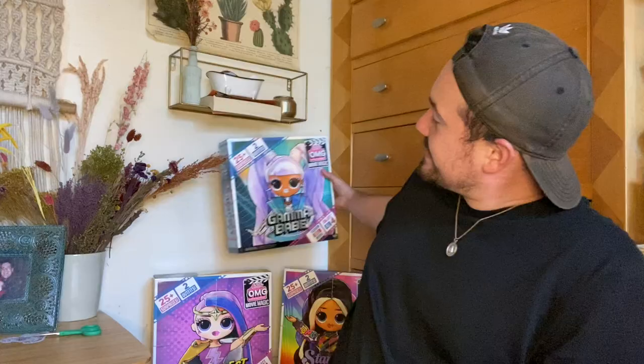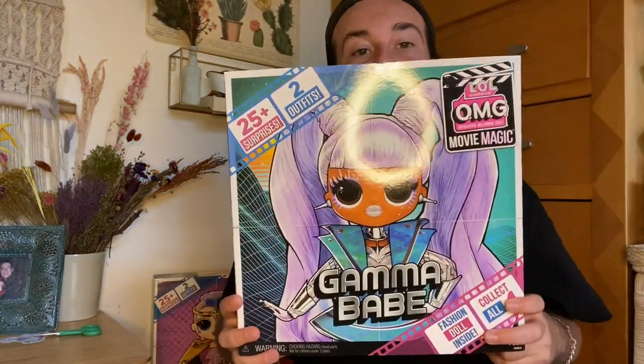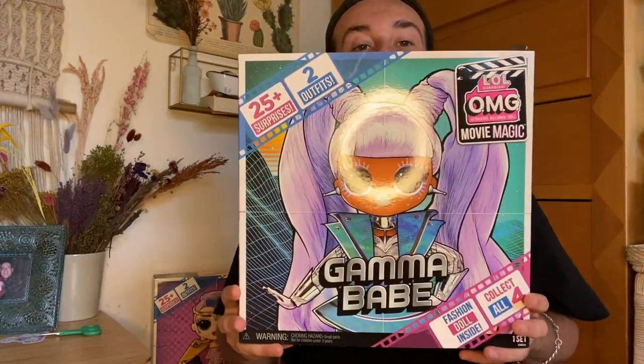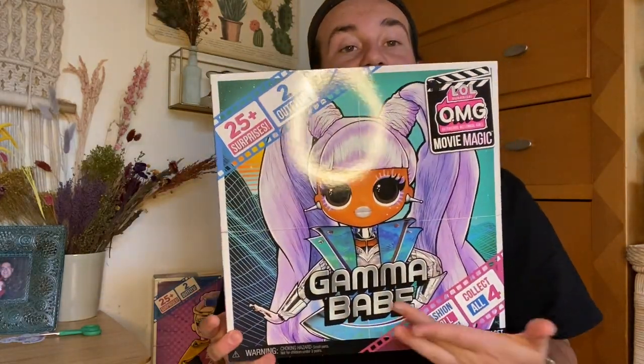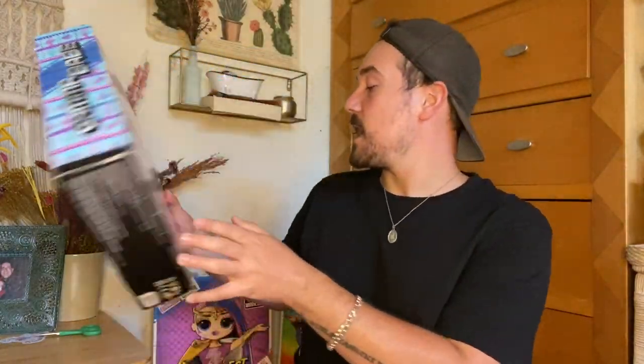And that is going to be on another one of the Movie Magic dolls from the LOL Surprise OMG Movie Magic Collection. And that is going to be Gamma Babe. So, I know we were originally like the Galaxy Girls, like Gamma Babe, Galaxy Babe, I don't know. But I guess they really settled on this name, Gamma Babe, and honestly, I love it. So cool, so unique. Just fun, like gamma radiation, you know, Hulk? Oh, Hulk smash.